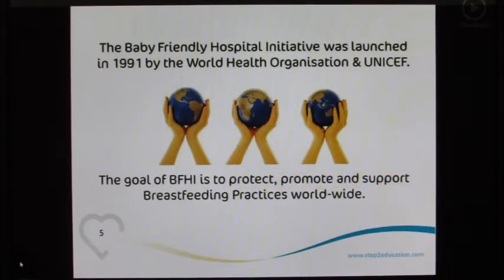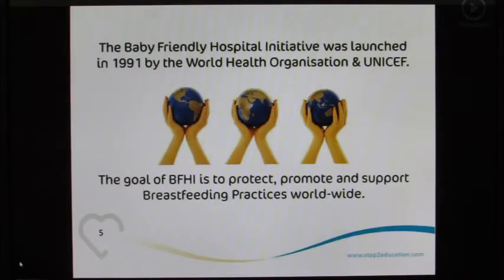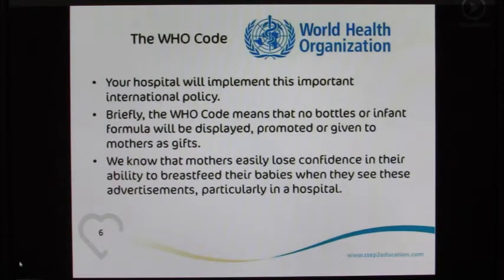There are two important parts to the Baby-Friendly Hospital Initiative. The first is the WHO Code, and the second is the 10 steps to successful breastfeeding. We'll start by looking at the WHO Code. The WHO Code specifies the rules relating to the marketing of breast milk substitutes, and it's very important if your hospital wants to become baby-friendly that they comply with this international policy.